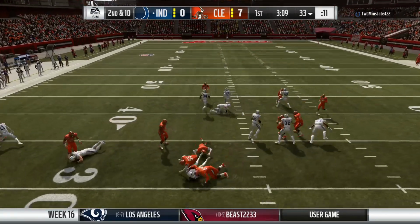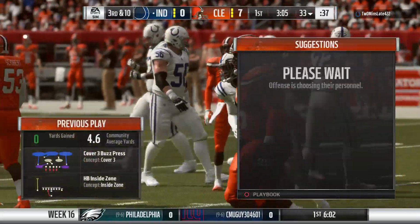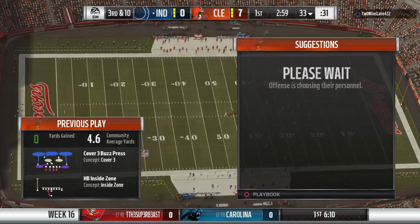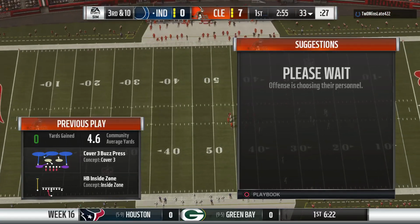First carry now for Jordan Howard. And once again, not much running room, if any at all. No gain on that one as it brings up a 3rd and 10. Doubling this guy has to be a priority before moving up to the next level because the big fella, he just ate that one alive, just stuffed it.